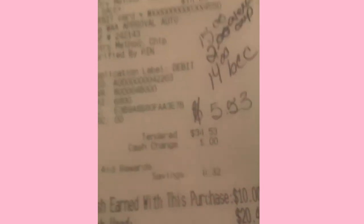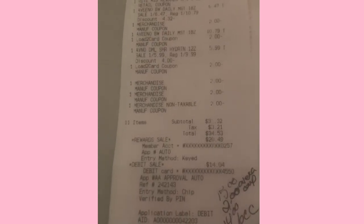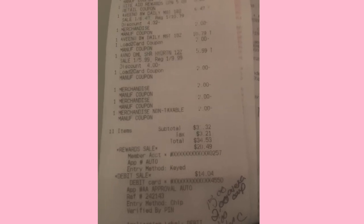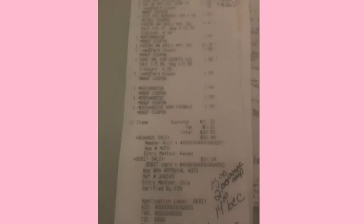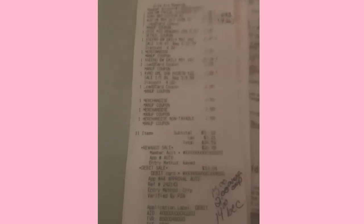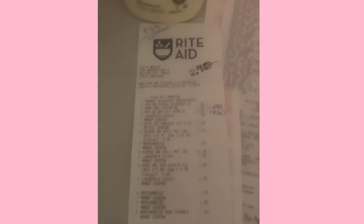I got $10 back in bonus cash on that, as well as $15 back from Ibotta, $1 back from Alexa, $1 back from coupons.com, $14 back in bonus cash challenges, which, once they correct this and credit the 283, we'll have this at $2.70 for everything you see here, which to me is a good deal.